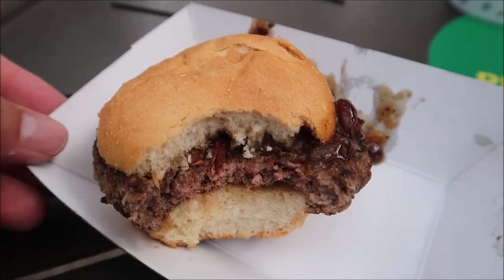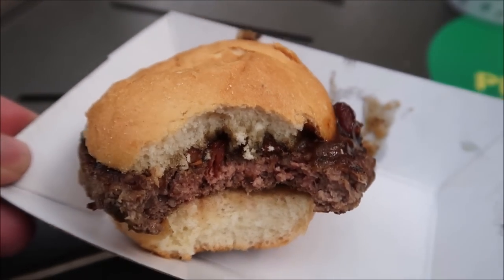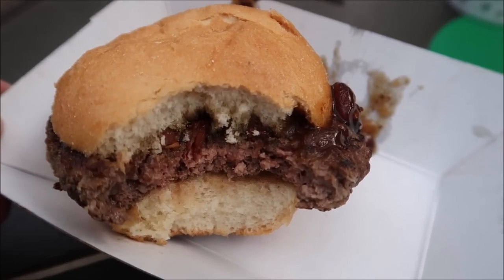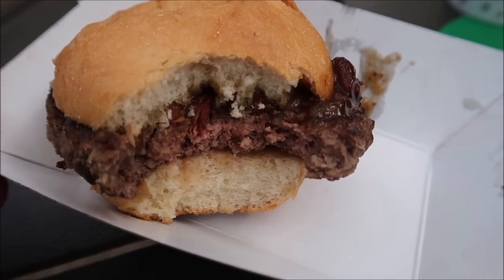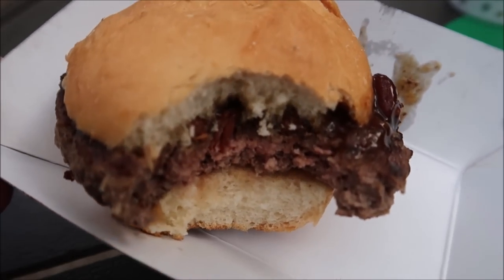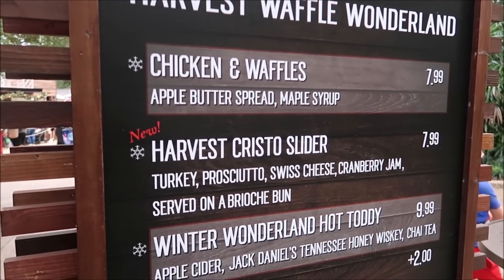I don't know what to say. That is so amazing. And I don't know if it's the bacon onion jam or if it's the bison, but wow, just the combination, including the bun, it's perfection. The bison beef slider was gonna be very hard to top.